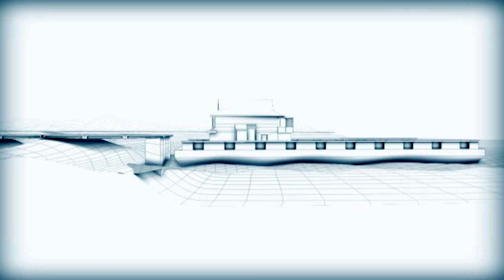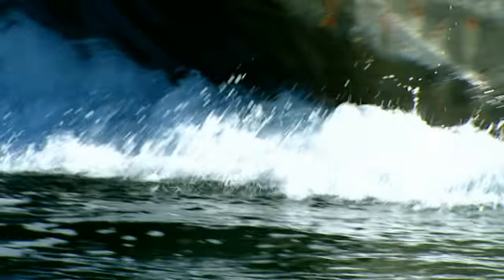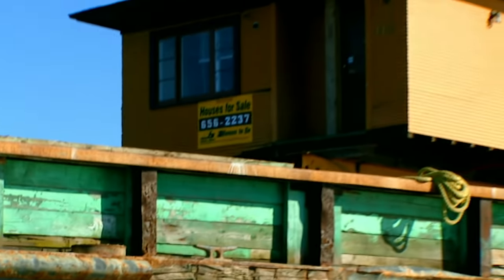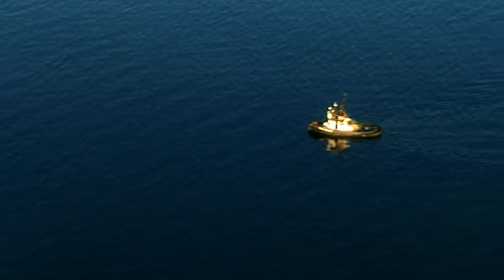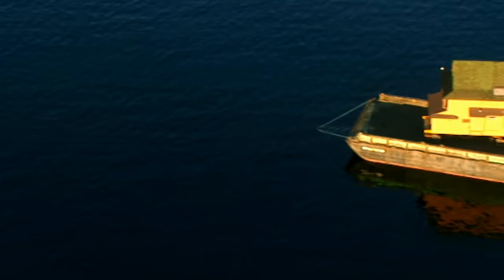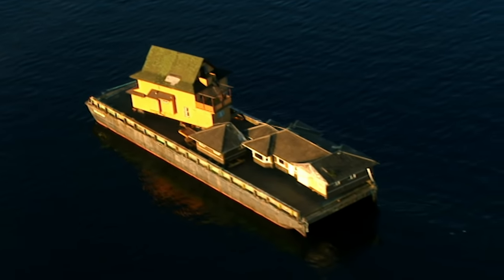It can get very rough in here. And a large building, especially if you have a 2-3-story building, it becomes a big sail on the barge. So it can be very difficult for the tugs to control. It's not too often we get blindsided by a storm or a wind that's not going to be negotiable.